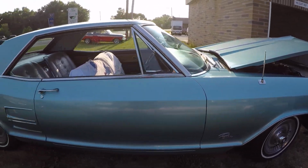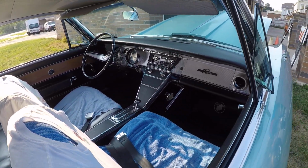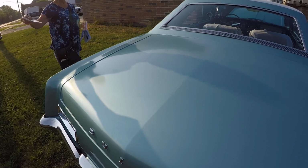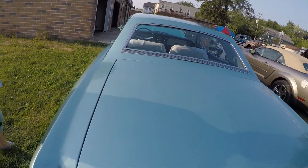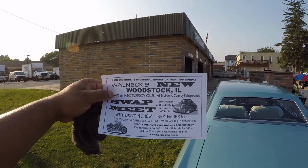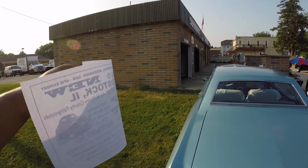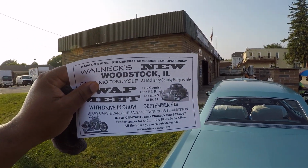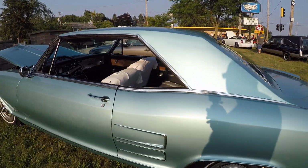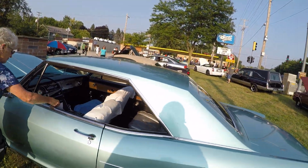How you doing? Excuse me, it's real nice. This your car? I like the way they did the interior. No? Oh, okay, it's a swap meet in Woodstock on September 9th at the fairgrounds. Okay, y'all get that right there, if y'all in the area. McHenry County Fairgrounds. Swap meet, show cars and cars for sale. It's a beautiful color. Look at that, that's crazy. Designs like that to this day.